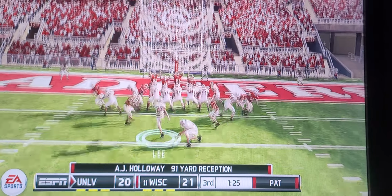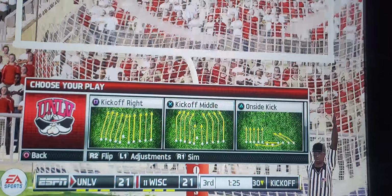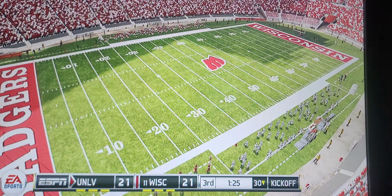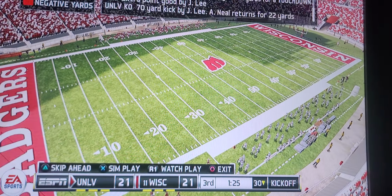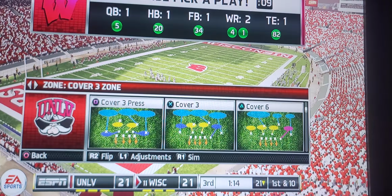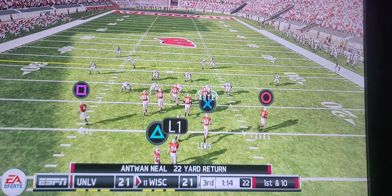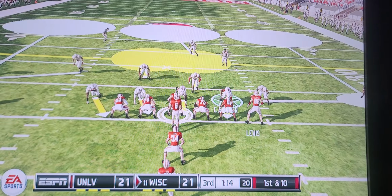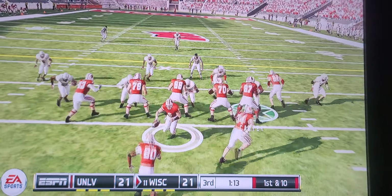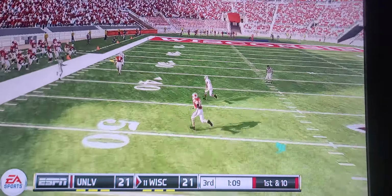They need to stop calling us bottom dwellers and start calling us top dwellers after this, because this has been a very good game for me. If you could look in my room, I'm literally sweating right now.